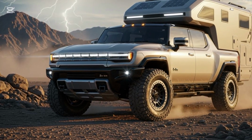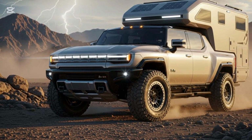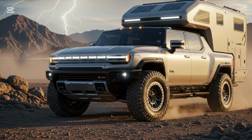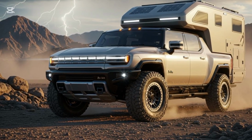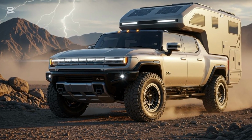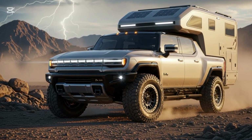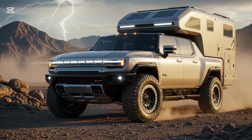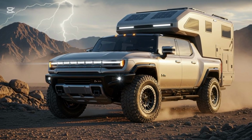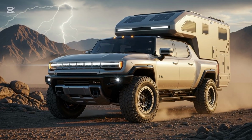Interior and technology, a digital command center meets luxury living. Step inside the 2026 Hummer EV camper and the world outside fades away. What greets you is not a truck cabin, but a high-tech command center fused with a luxury adventure lounge. This interior feels less like a traditional vehicle and more like the cockpit of a futuristic exploration vessel.